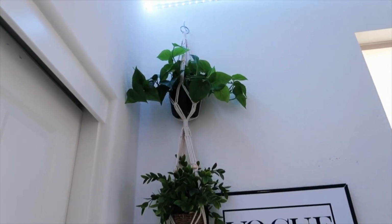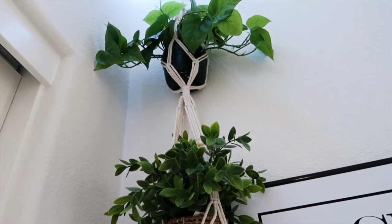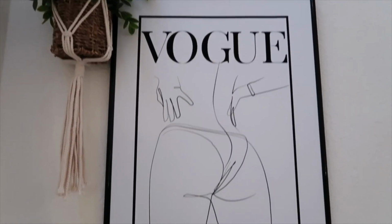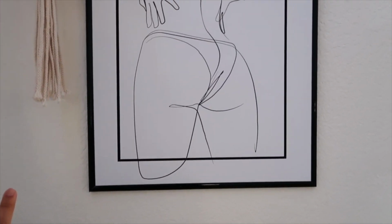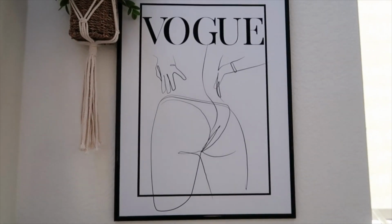But on top I have this little plant. I got this from Amazon, and my 2 plants I got from Marshall's. I also got this printed at Staples, and the poster frame is from Target, but this is a little smaller than my Prada sign. I think this one is 18 by 24 inches.